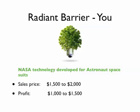What's in it for you if you sell radiant barrier? Well, you could sell it for $1,500 to $2,000 on a home. That's about the going rate. And your profit is $1,000 to $1,500. The materials cost and the labor is about $500.